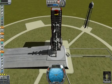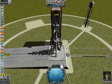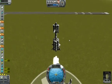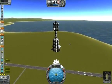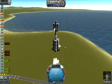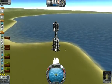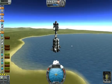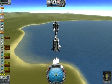SAS on. Launch of the Simplicity 1 in 3, 2, 1, now! Got some nice stability going on. Okay, I'm not sure if you can hear me above the roar of the engines. What happens is that these three will drop first. They're feeding fuel into these ones, and then this one and the core stage will detonate. They'll burn. Not detonate, hopefully.